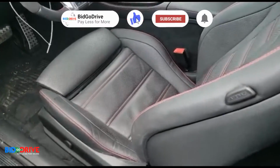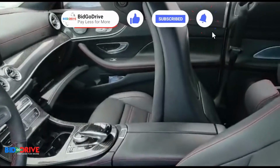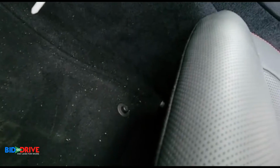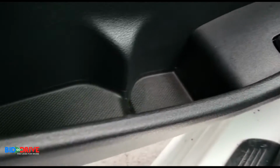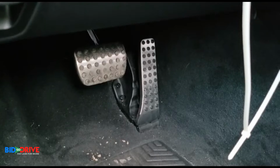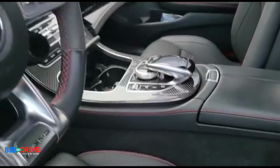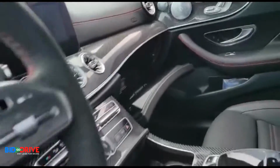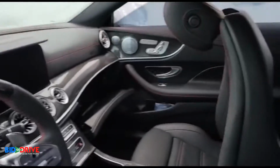So far there's no odor, no smell. The carpets are dry. Seat tracks look clean. There's no water in the pockets. These pedals aren't corroded in any way. So far, all good signs. There's no water in the glove box. Looks pretty dry in here.